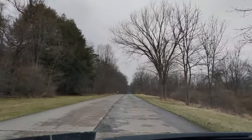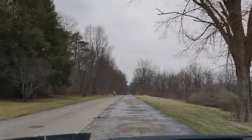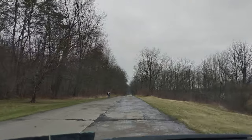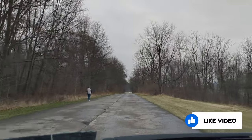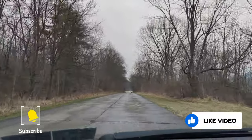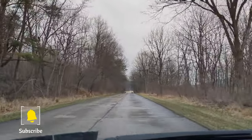Today's video shows what Old 220 in Center County looks like as of, oh, this is probably March 6th, I think. Yeah, 2024. I am in Bald Eagle State Park. Obviously, you can tell this road is not very smooth because it is old US 220.